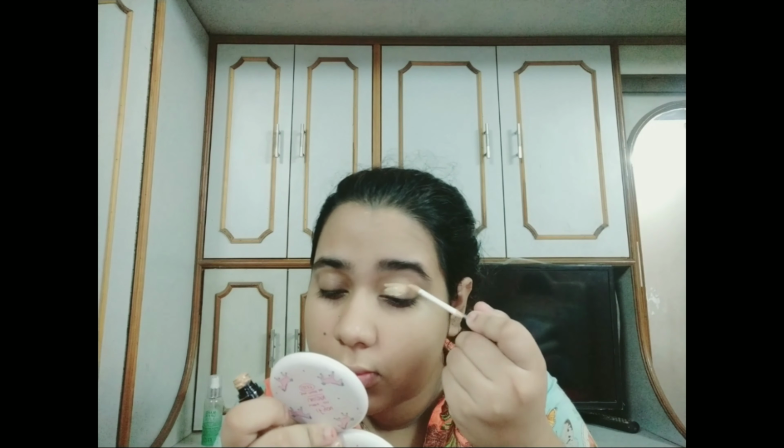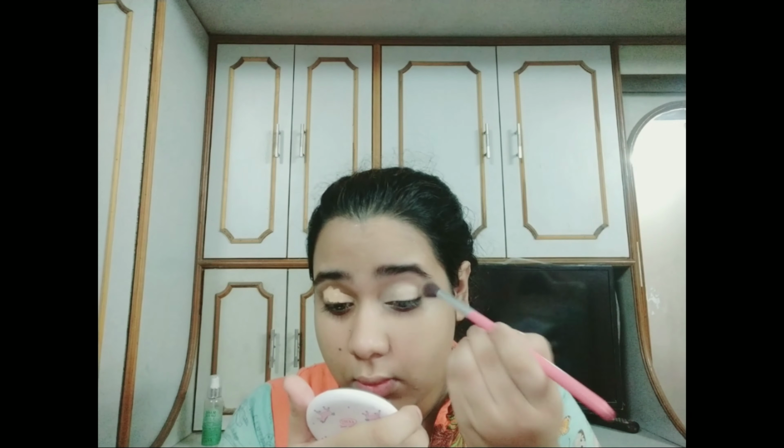There's some Lotus Ecostay Insta Smooth perfecting primer. This one. Swiss Beauty liquid concealer in color 06 Clear Mont. So like dirty. I'm using this. It is Maybelline Fit Me Face Duo Powder.